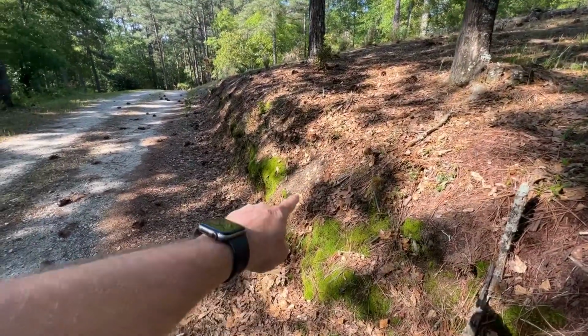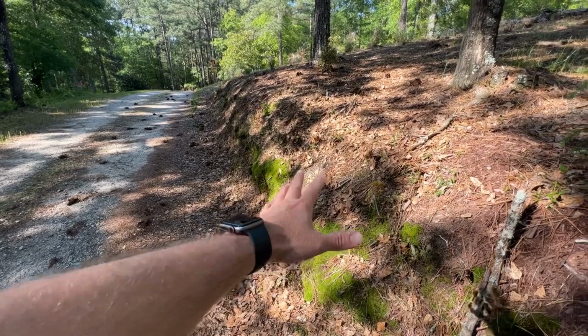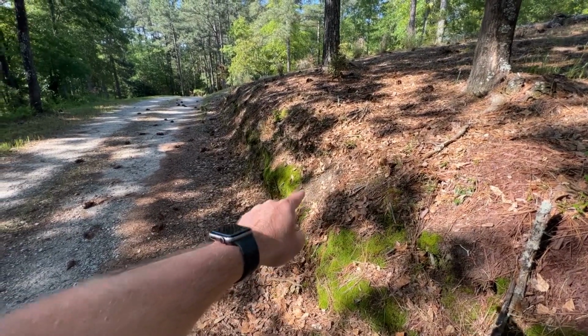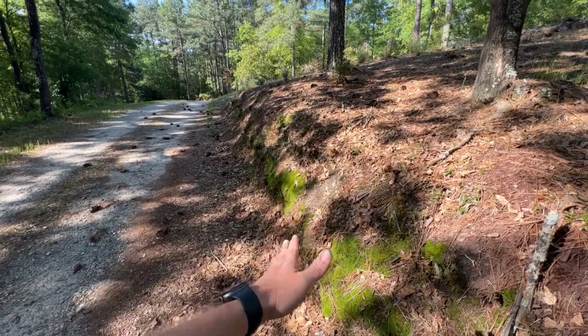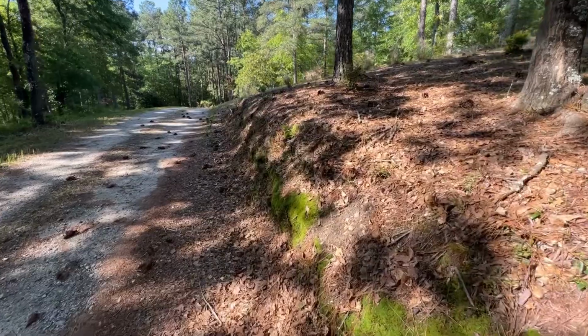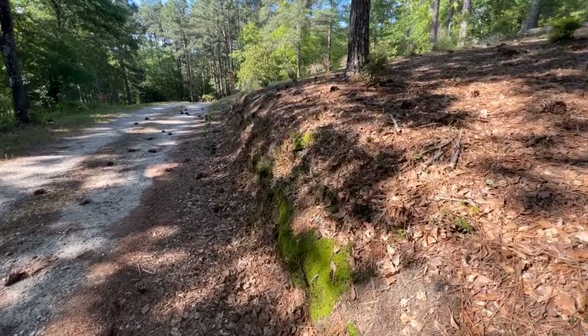And then this is that outcropping we were looking at just a second ago. It really bugs me. It just doesn't look good. If y'all have any ideas of what we could plant on this near vertical wall right here, drop them in the comments below, because I'm kind of stumped as to what to do.